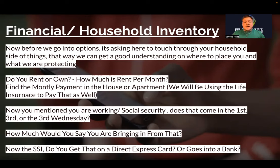Now, before we go into options, it's asking here to touch on your household side of things. That way we can get a good understanding of where to place you and what we are protecting here, John. So do you own or do you rent? You always want to get a good idea of how much they owe on their mortgage, how much they owe on their rent. The reason being is because if they have a spouse, right, and one of them passes away, usually in the household, the spouses contribute to the monthly mortgage or the rent.